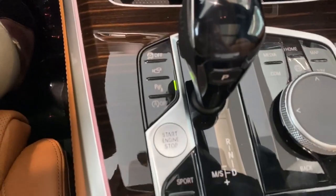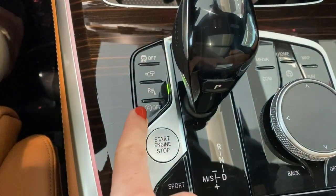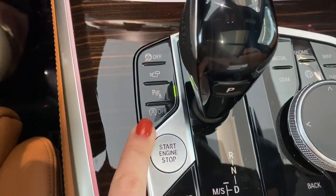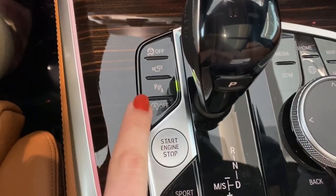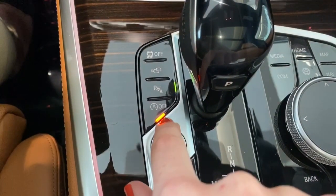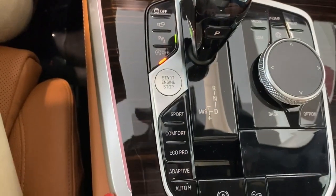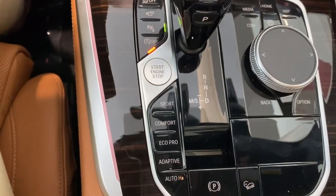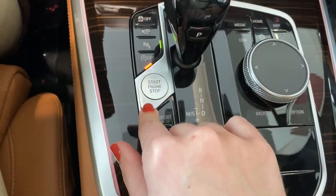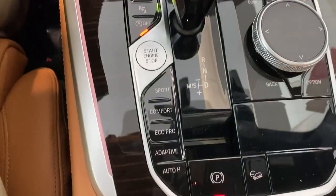Coming back down to our center console, this is your automatic start stop button. I do have a full video of that on the United BMW page, but to keep it short here, if you wanted to turn that auto start stop off, you just push this button and that light will come on. If you have a 2018 or newer vehicle, you do have to turn this off every single time. If you have a 2019 or newer vehicle with iDrive 7, your start stop button, your engine button is right there. So just press the brakes, hold that, and your engine will start.